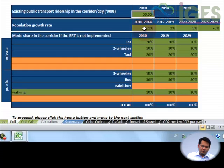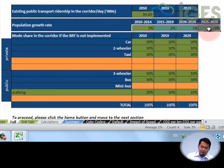And this is expanded into the future based on a simple assumption that it would grow at the same rate as the population growth rate in the area or in the city. So you'd have these different timelines here. We have some data inputted already for another case. And after this, you're going to be asked regarding the mode share in the corridor if the BRT is not implemented.